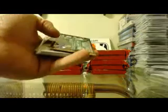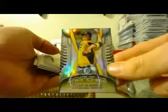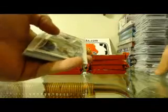I got a ton of packages ready to go already too from the eBay breaks. Glasnow mini. Refractors, Reitz and Dozier. So I'll just put it on mute and just keep the stream going, and you guys can just stay in the room.